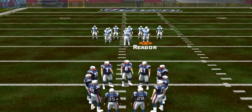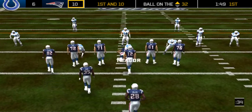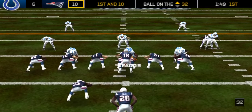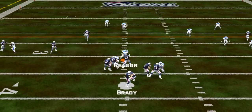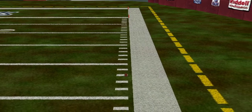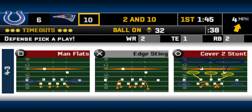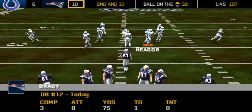So after the fumble now, it's first and 10. Gets the pass off. It's batted away, and the cornerback is able to tip it away from the intended receiver. He got a good sense of knowing where the ball will come down and when to make his move.